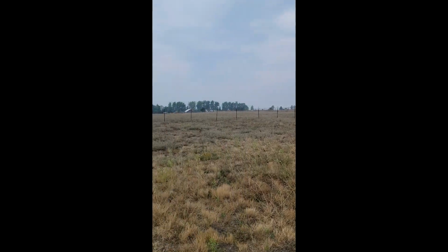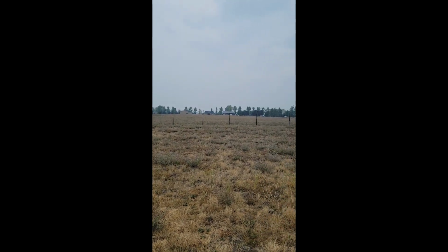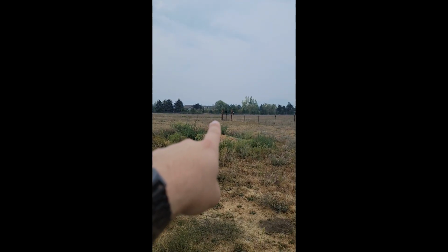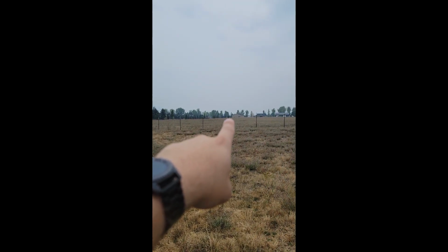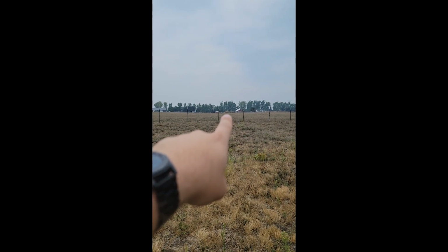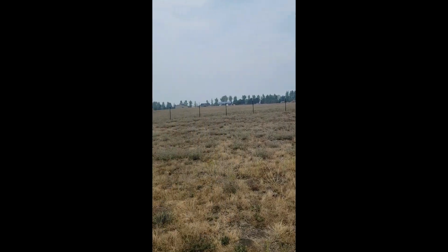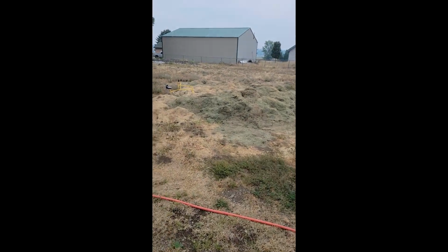So this is all my property, pretty much as you can see here, back behind this fence. It goes back, let me see if I can trace it with my finger. Right there's a corner post. It goes out that way, almost to that house, over to that big old pile right there, and then along the fence coming back. So not bad. Here's the start of my grass pile.